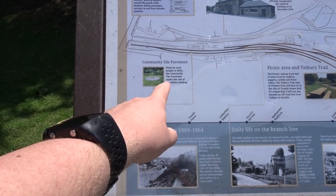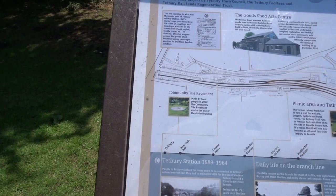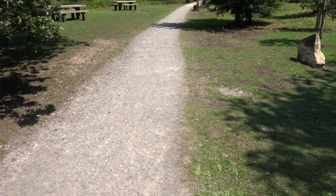It's like a community tile pavement marker. It marks the station building where the station used to be. Did it? Yeah. That's the yard, the goods shed, where they kept all the goods. Basically, the thing I said was the turntable is actually the station, or where the station building used to be.